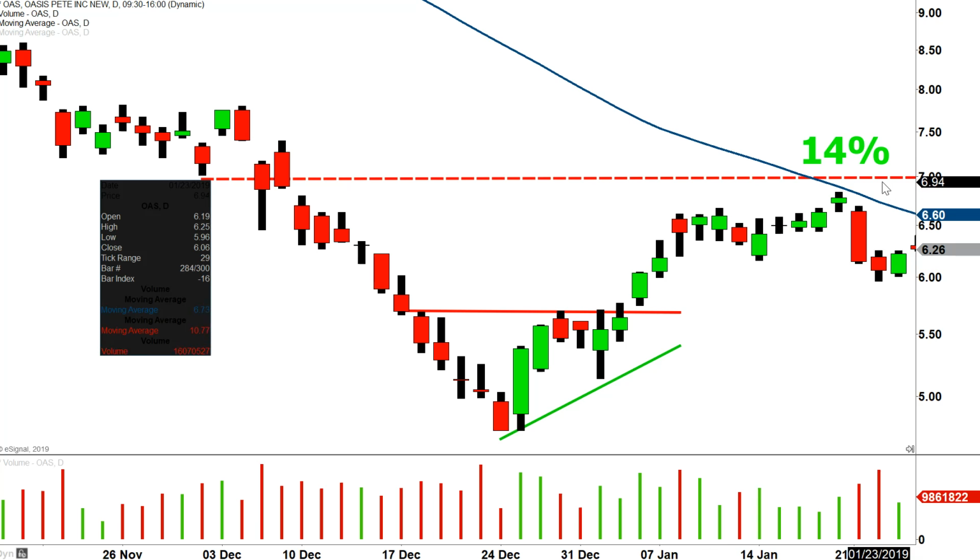But again, there we go. Another nice win. And going back to DNR, that losing one, if you would have kept it small and controlled, this win would have definitely been more than enough to wipe away that loss.